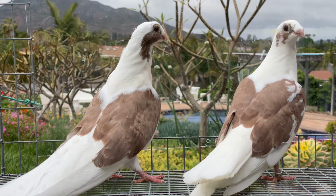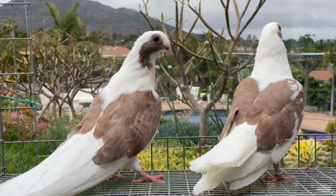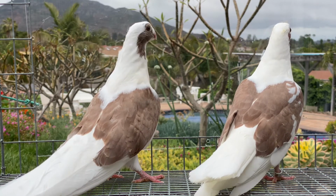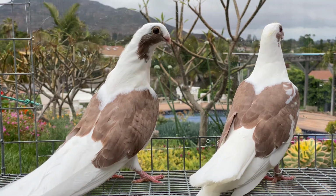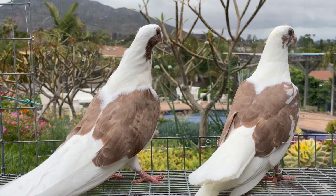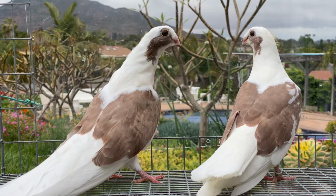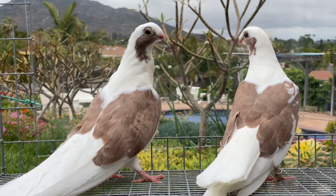A couple of years ago I went to look for some of them, but I couldn't find any. I looked around in so many lofts, but unfortunately everybody is busy with the walnut bulk or the hazelnut bulk, and they neglected many of the original colors, and this was one of them.